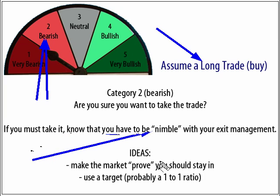to be what we call nimble with your exit management. And by that we mean that you need to be willing to exit that trade pretty quickly if it doesn't go in your favor. One of the terms we like to use is make the market prove to you that you should stay in. In other words, once you're in the trade, it needs to go your direction, or you need to see some bullish evidence come in pretty quickly to prove to you that you should stay in. Otherwise, you probably should be getting out.